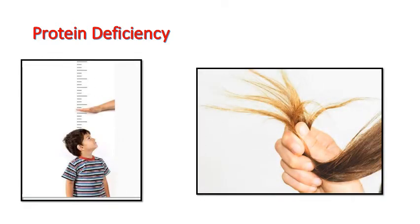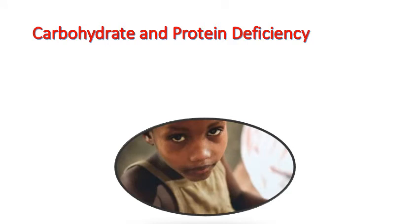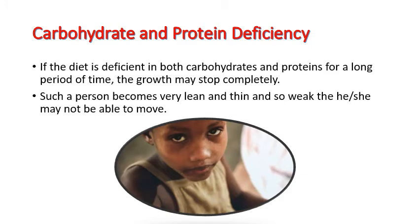Protein deficiency. If a person does not get enough protein in his or her food for a long time, he or she is likely to suffer from stunted growth, swelling of face, discoloration of hair, skin diseases, and diarrhea. If a person does not get enough carbohydrates and proteins for a long period of time, the growth may stop completely. Such a person may become very lean or thin and so weak that he or she may not be able to move.